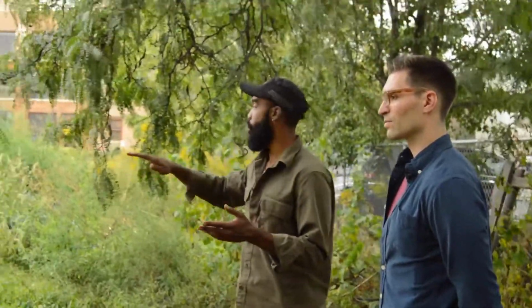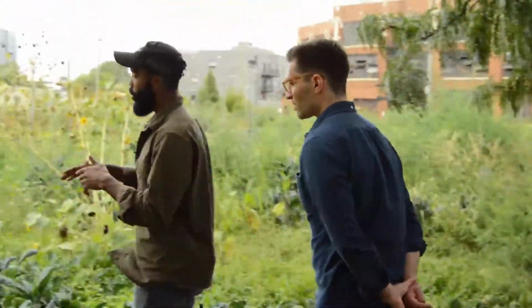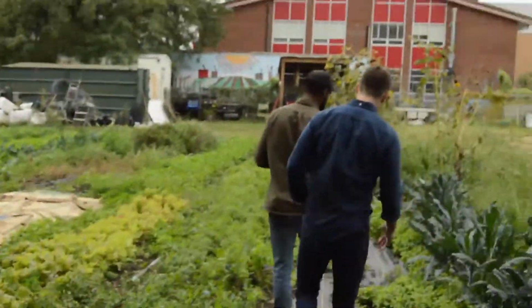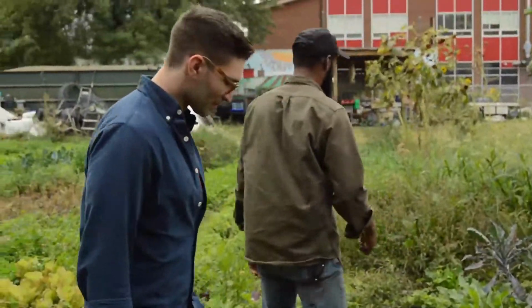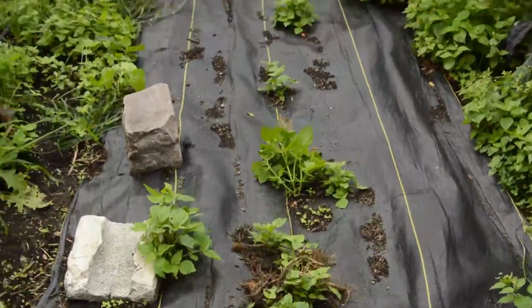Yeah, exactly. And so that also goes into how we weed. We do a lot of mulching, and we can cover big swaths of land and suppress weeds here. So there used to be a bunch of weeds in this row. I put this plastic down, and these weeds will spring through, but this is a lot easier to pull than an entire row of weeds. And so that's one tactic that we have.